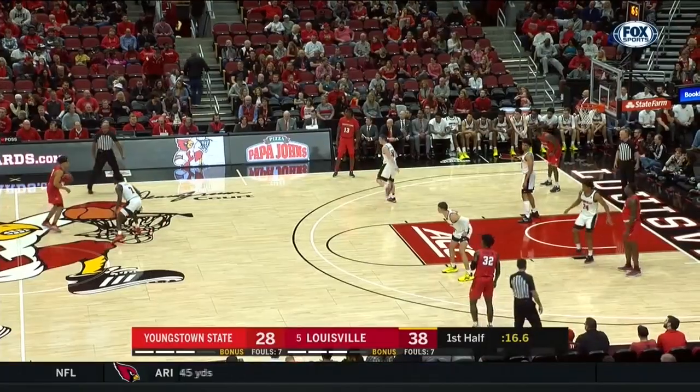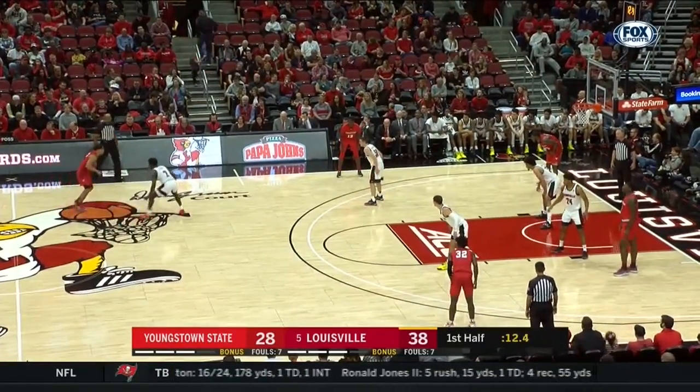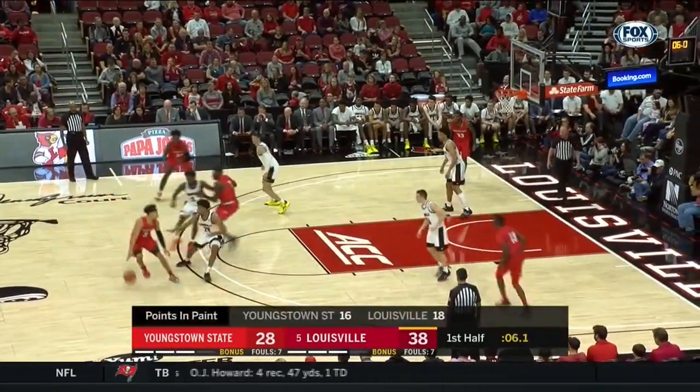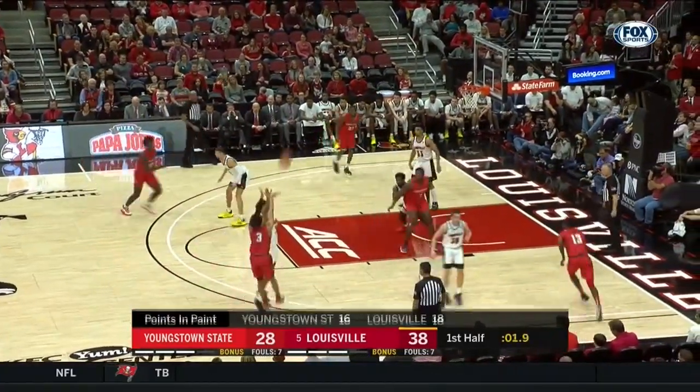Denny Crum there at number 9. The Louisville defense, which was so good at keeping Youngstown State out of the lane early, has been less effective in the last 6 or 7 minutes. Long way to go to catch Coach Crum with 675 wins, the most in school history.